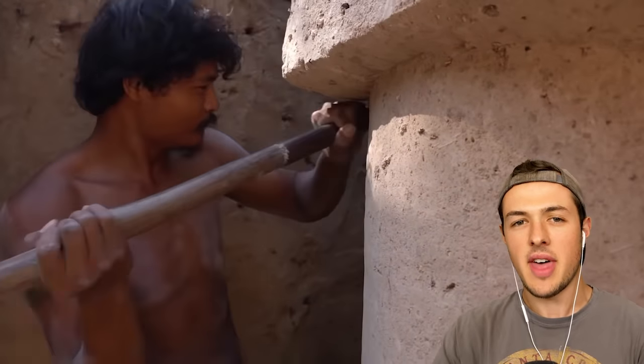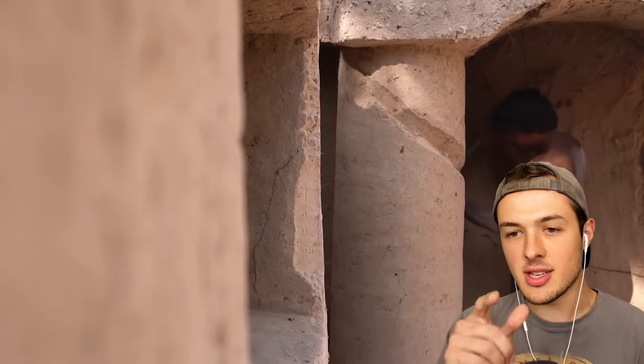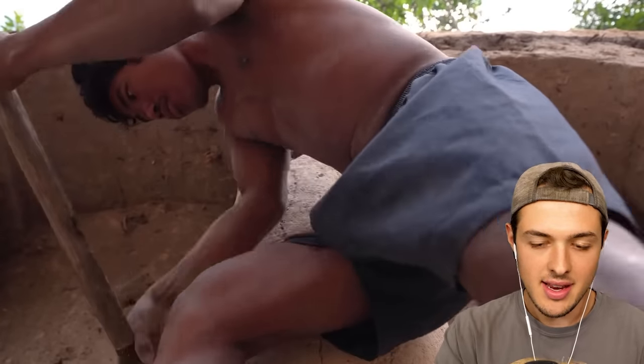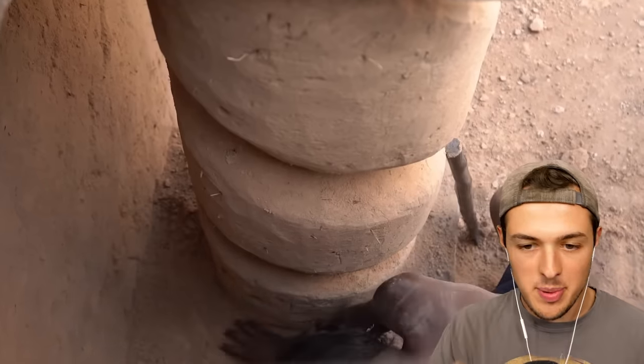How did they dig all of that? I'm starting to think that maybe they had a little bit of extra help, because how long would it take, do you guys think, two dudes to build that and be able to dig out that? A long flipping time is the answer.